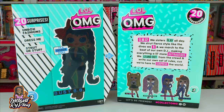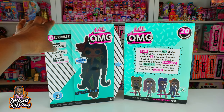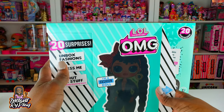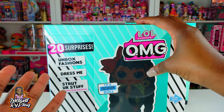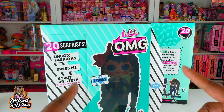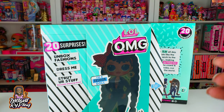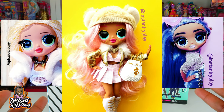So guys, let me tell you a little bit about these OMG dolls, just in case this is your first time. They are fashion dolls that you can kind of dress up and play with. Also, the more dolls you have, the cool thing about it is you can do all kinds of cool things with them. If you check out my Instagram, you'll see where I have taken clothes from all of my other dolls and given them fresh new looks, so that's a fun thing.